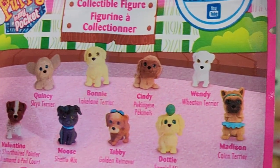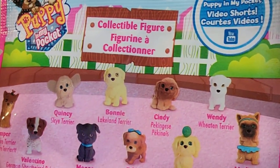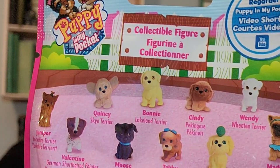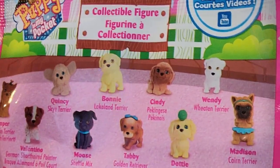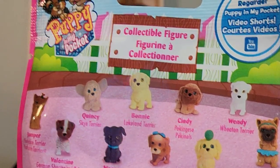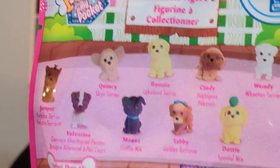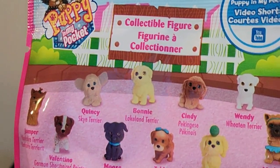Now, I did get some of these before. These are puppy in my pocket. And you can get a Jumper, who is a Yorkie, Quincy is a Silky Terrier, Valentino is a German Short Hair Pointer, Bonnie is a Lakeland Terrier, Moose is a Sheltie Mix, Sandy is a Pekingese, Tabby is a Golden Retriever, Wendy a Wheaton Terrier, Dottie a Spaniel Mix, and Madison is a Karen Terrier.